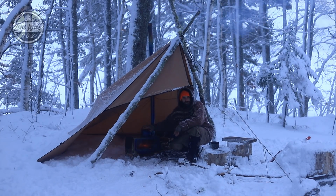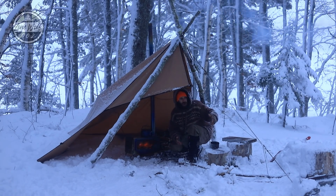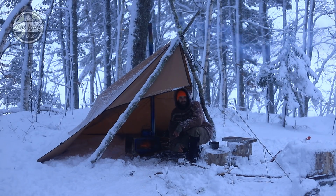So I do have a kettle full of snow on top of the stove right now. Gonna melt that down, bring it to a boil, make up a hot tea in my water bottle, enjoy that quickly, and then it is gonna be time to start on supper because it is getting dark rather quickly.